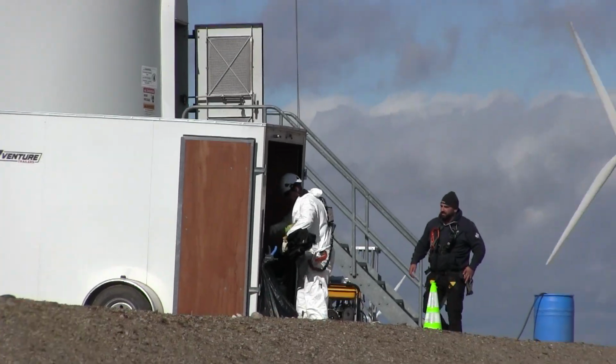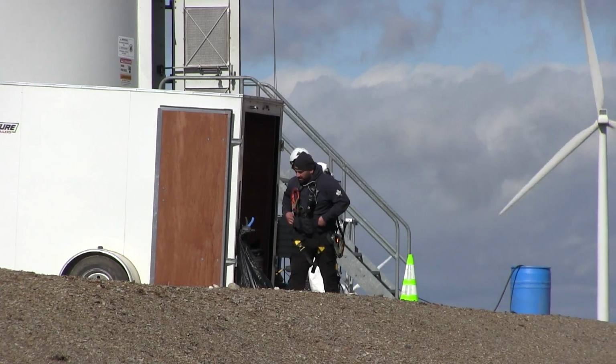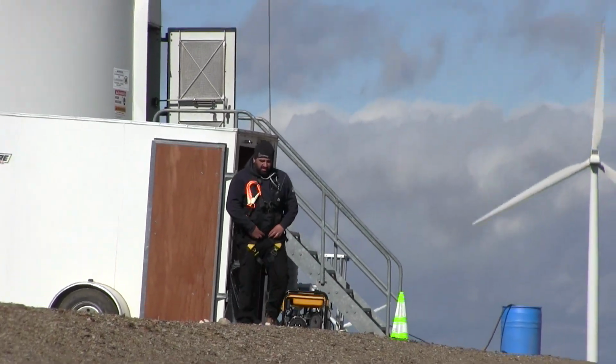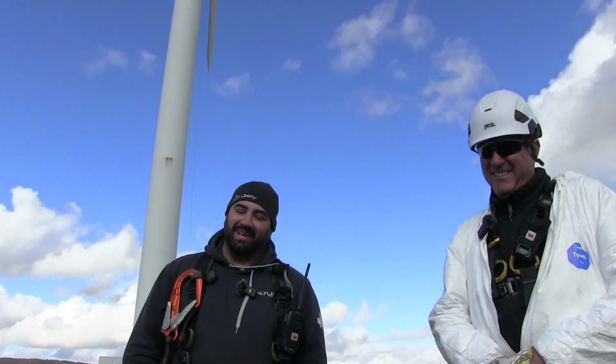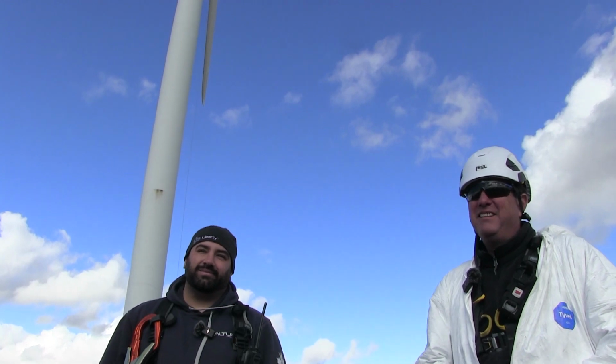The training is up to par. The safety gear is the best. And if you can get your mind over matter, you're good to go. Yeah. Well, that's great. I was just going to say, the first climb there is probably the hardest. You're white knuckling it all the way up, trying not to look down, but once you get up there, it's a cakewalk. Yeah.